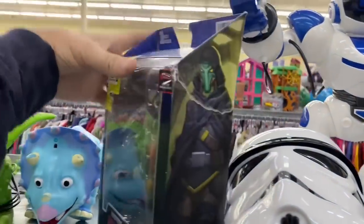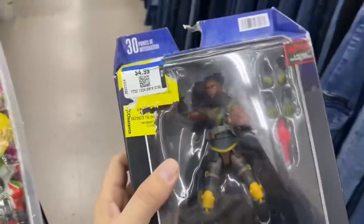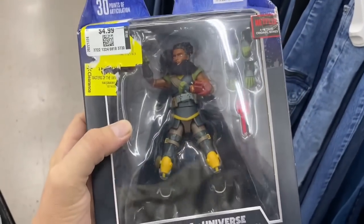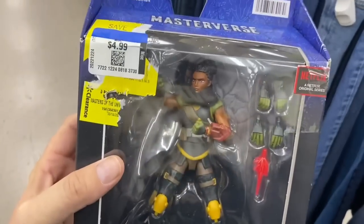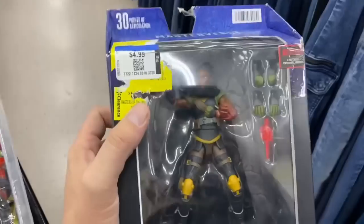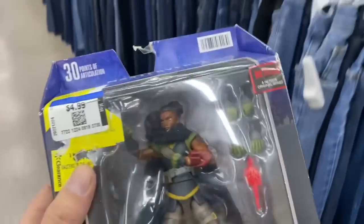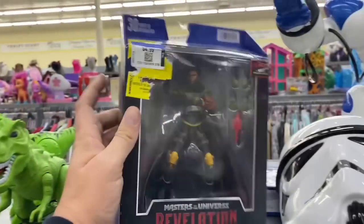We got a... oh, Revelation. I actually don't have this chick. Just didn't want to buy her in the store. They only want $4.99 for her here. I mean, she is part of the series, but I just don't really have a desire for her.